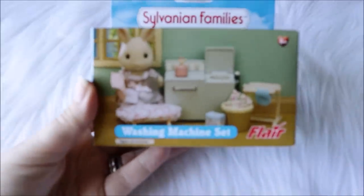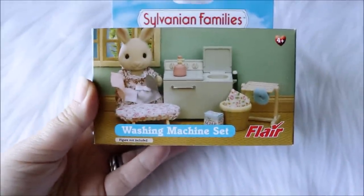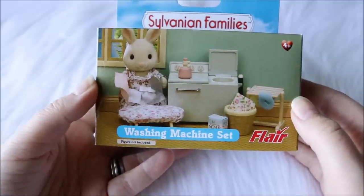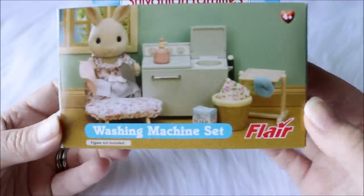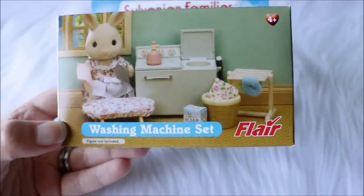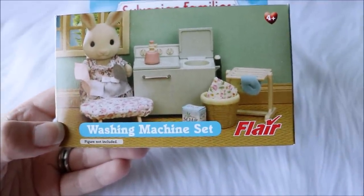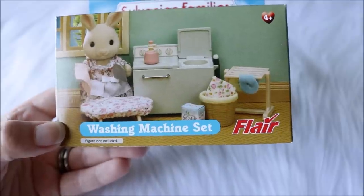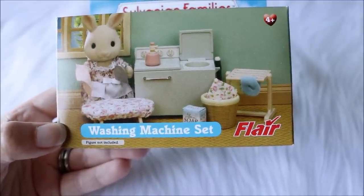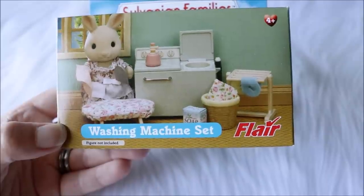Next up, I got an older set again, and this is the washing machine set, and it's a twin top, it says on my receipt here, and this cost $16.99, and I really like this. I've been seeing a lot of photos of this online. I do have the newer one. I'm not sure if you can still find that one in store, but I think it was released a few years ago, or like 2 years ago or something like that. I think I've seen it online.